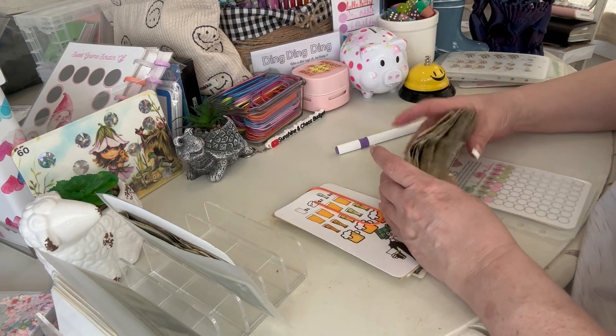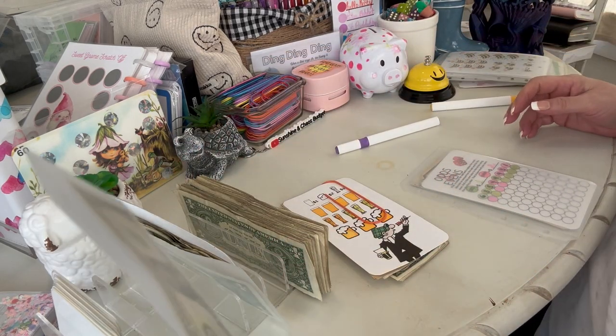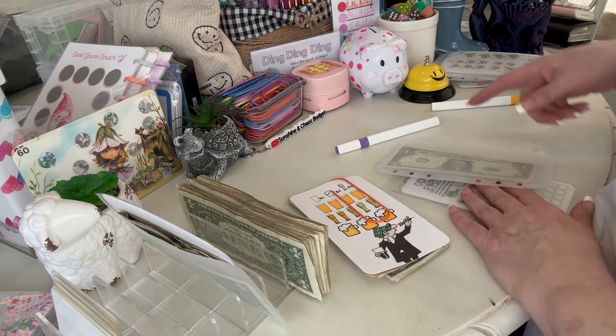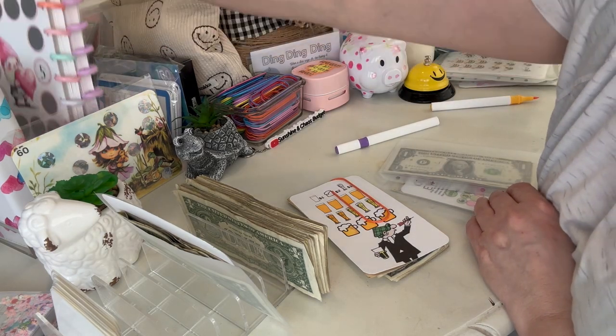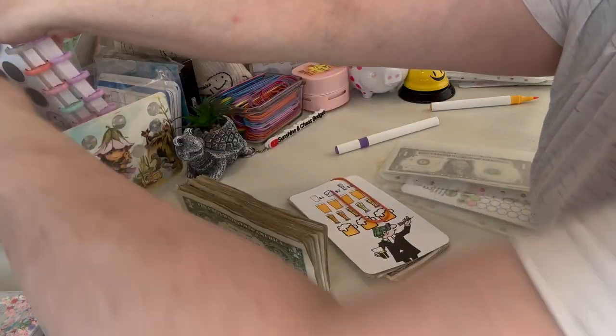Look at all my ones I bought back today. So this is going to be great for when I do minis again. This is the challenge I finished, and I need a new challenge for it. Hang with me, y'all. I'm going to get me a new challenge for this.